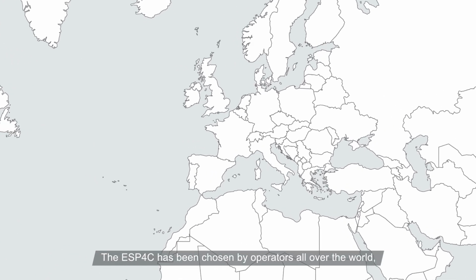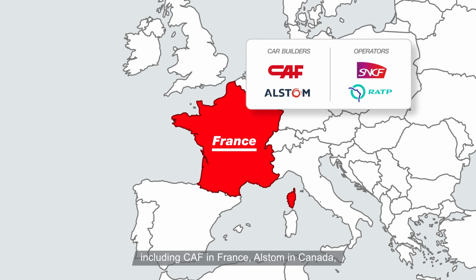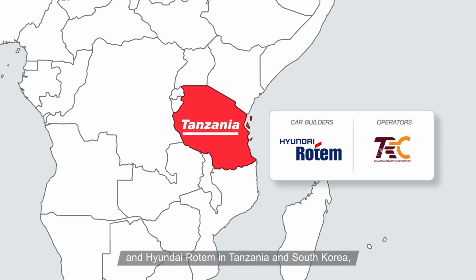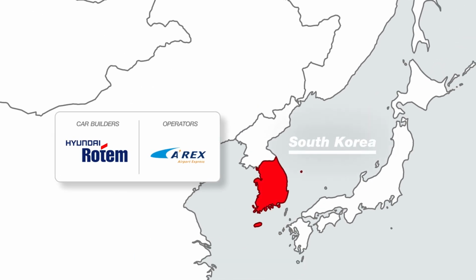The ESP4C has been chosen by operators all over the world, including CAF in France, Alstom in Canada, and Hyundai Rotem in Tanzania and South Korea, for use in both metros and regional trains.